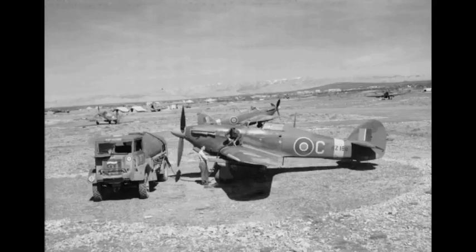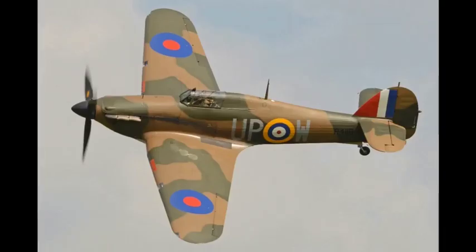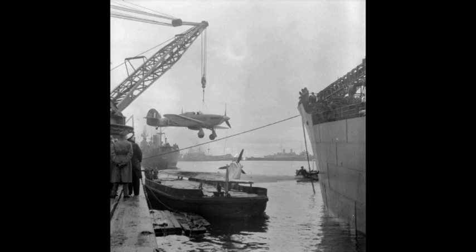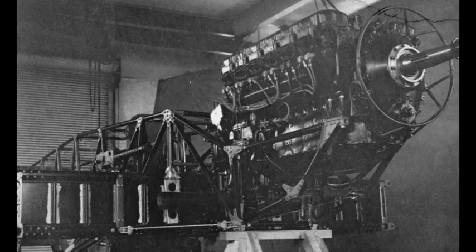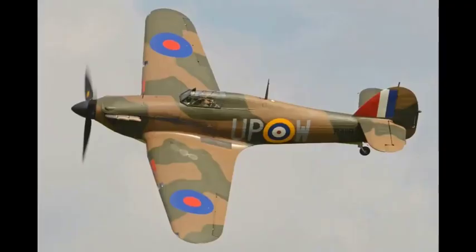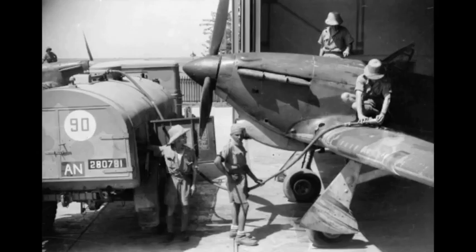The Hurricane was a steady gun platform and had demonstrated its ruggedness, as several were badly damaged yet returned to base. But the Hurricane's construction made it dangerous if it caught fire. The wood frames and fabric covering of the rear fuselage allowed fire to spread through the rear fuselage structure easily. In addition, the gravity fuel tank in the forward fuselage sat right in front of the instrument panel without any form of protection for the pilot.